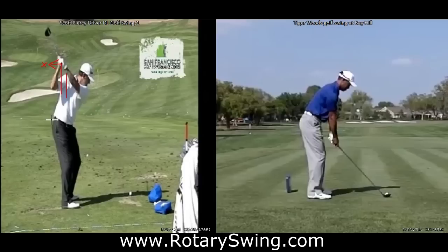And that's an effort to get more power. They're trying to get the club really, really deep and get the right arm bent and have that club way back there so they can get as much power as they can. It's not a very powerful position. It just feels powerful because you feel very loaded up. When you get the club back here by this X that I drew, you're going to have to rip open your shoulders to try to get the club back out in front of your body by the time you get to impact. So we have to do a lot during the downswing that's not very effective.